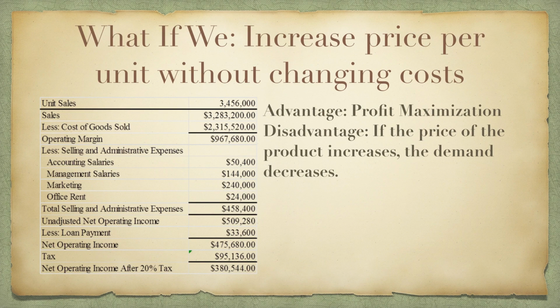Case 3. Increase price per unit without changing costs. Because our company has been in the market for a year and has established itself as a reliable and recognizable brand, we can try to maximize profits by increasing the price per unit from 90 cents to 95 cents without changing the costs of production. Advantage: profit maximization. Disadvantage: although this suggestion may seem very profitable in theory, economics teaches us that practically if the price of the product increases, the demand for this product will decrease. By how much? This depends on the elasticity of demand and supply for the product.